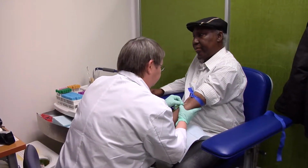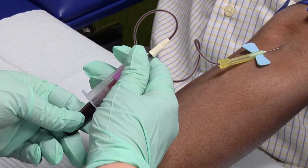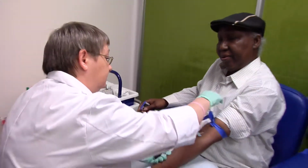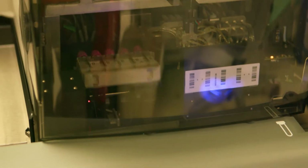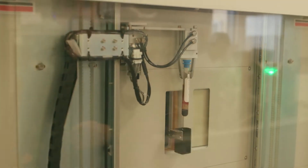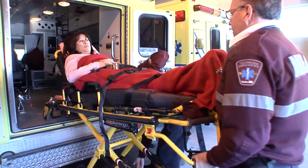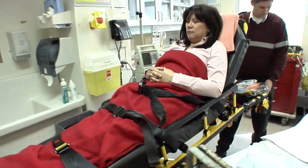Diagnostic testing is something every one of us can relate to because we've all had it done at some point. But while most people may think of a lab test as just a tube of blood that is collected, that sample is really the start of a journey that will determine if there is a health concern and what treatment is needed. Imagine that you're with a loved one who suddenly experiences chest pain, nausea, lightheadedness, and is taken to the emergency room.